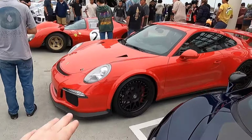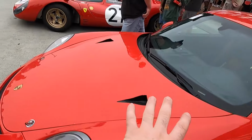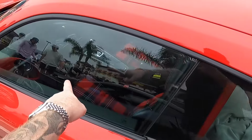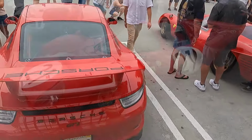And then next to it is Jasper with his insane GT3 Cup car, the 991.1 Guards Red. Absolutely love this thing. You can see the buckets inside with the plaid inserts, the GT style steering wheel. Absolutely love this build. He's knocked this one out of the park.